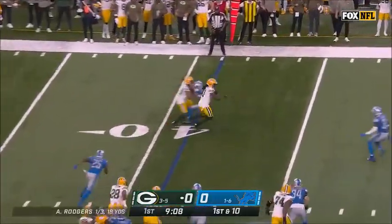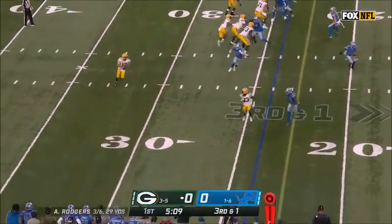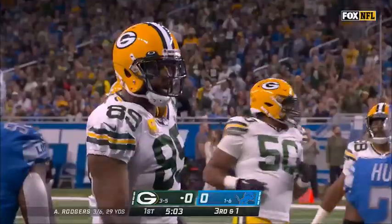Another quick throw going outside to Watkins, who makes a catch, and a stiff arm and a nice catch and run from Sammy. The one, A.J. Dillon as a fullback. Rodgers rolling, looking, surveying, throws, caught inside the 10. It's the big guy, Mercedes Lewis.